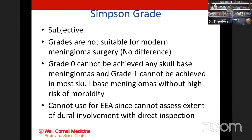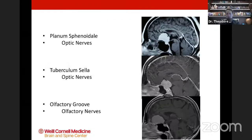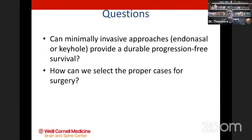I don't think it makes any sense to use a Simpson grade endonasally because you really can't see laterally. You can't see the tail. If I don't see any residual tumor, it doesn't mean I got a grade zero or grade one resection. Really, the post-op MRI scan is going to give you a better sense of whether there's tumor left behind or not. And more studies are showing that. So I'm not going to talk about Simpson grading. I'm just letting you know why. But I will talk about extent of resection on post-op MRI scan because I think that's more relevant.